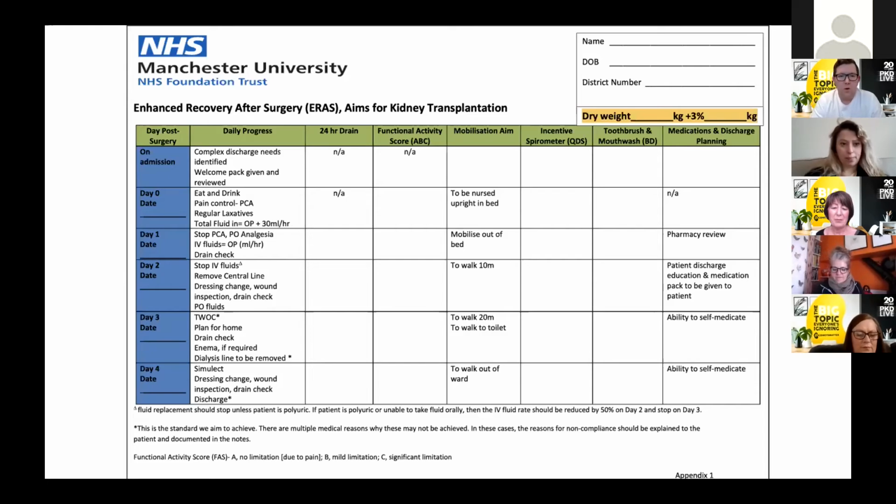On day 2, we'll look to stop your IV fluids totally, unless we've reached your dry weight plus 3% prior to that. And we aim to get you to walk 10 metres. We normally ask you to walk to a bathroom so you can have a wash, brush your teeth, generally freshen up and walk back. As I say, we're not expecting you to do any of this on your own. We're there to help you through all of this. You'll also have a central line put in while you're in theatre, and we look to remove that on day 2. We'll change your dressing, inspect your wound, and we'll ask you to drink fluids.